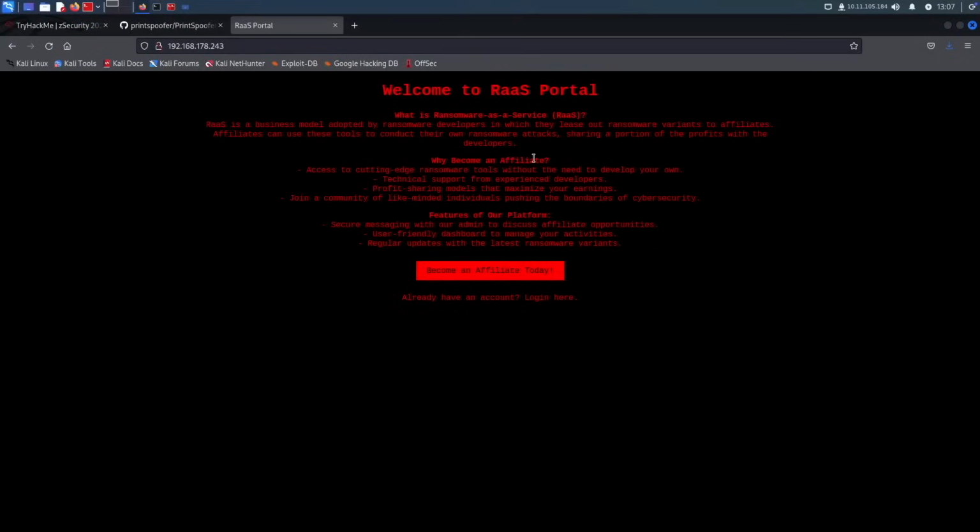At DEF CON 32, a security researcher, Vangelis Stikas, gave an incredible talk on how we can exploit this weakness and take down these groups. This talk was the inspiration behind what we're doing today, and to help you relive this experience, I made a hands-on lab for you where you'll step into the role of a cybersecurity researcher and take down a ransomware operation from the inside. Would you look at that?